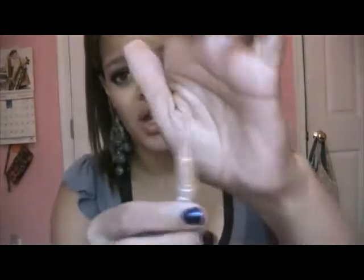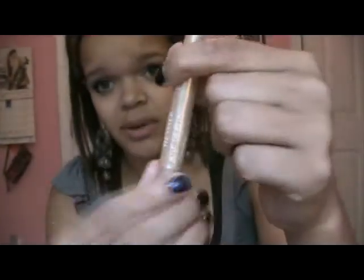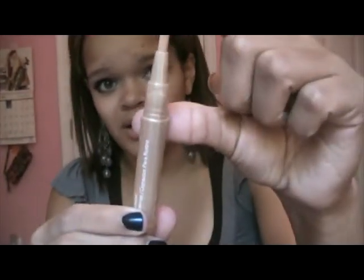So I really don't like the fact that I can't see how much product's left in it, and the applicator is really unhygienic. It is one of the brush applicators. It looks like this, and you crank the bottom and the product will come out of the top. No, I don't mind too much. I'm not too crazy about it, but I don't mind enough to not use the concealer.